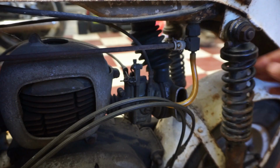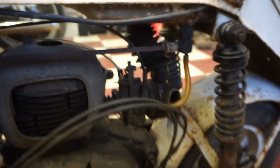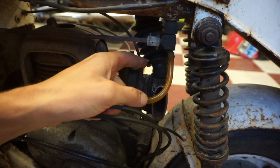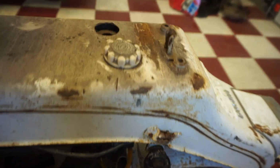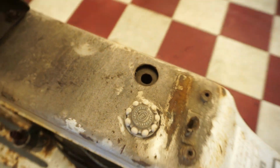Alright. Oh no, this goes up. That's why. Okay. So this piece in the carb rotates up and then connects to this boot right here, going up to the air filter. Looks like it just connects to the tank, actually. There's just a tank in there. And this little box right there.